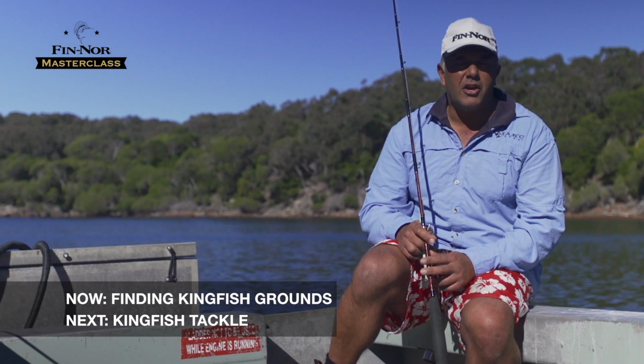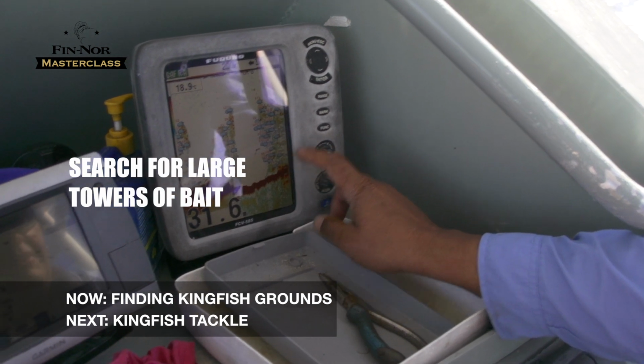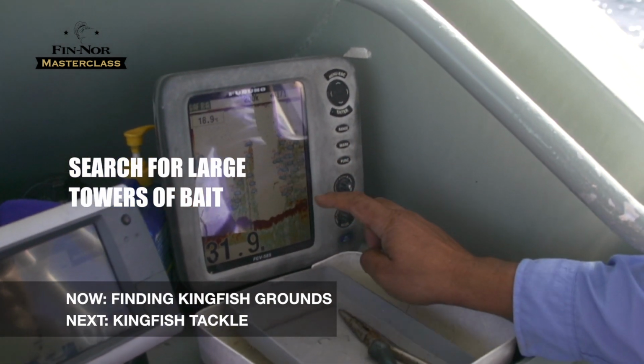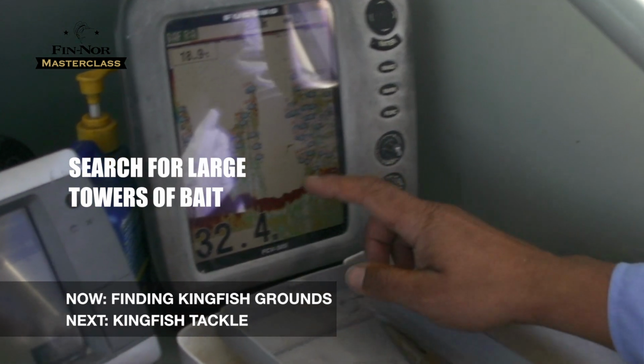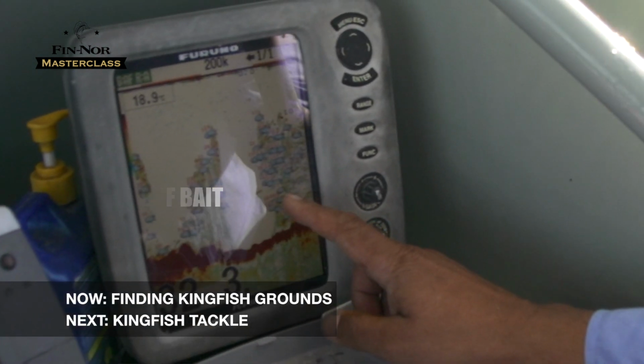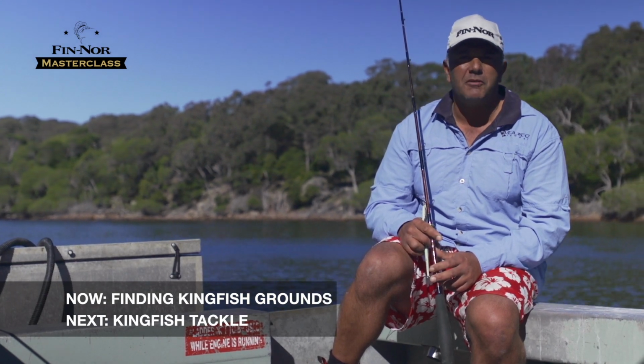Generally, if you can locate bait schools, you'll also locate kingfish. The first indication that you're in the right spot is obviously large towers of bait on your sounder. These may not necessarily be a food source for kingfish, but they'll congregate in the same areas as the kingfish. The reason they're building up in those areas is the same reason the kingfish will be there.